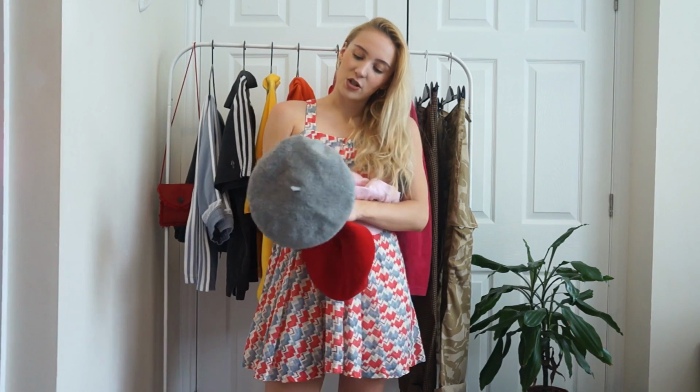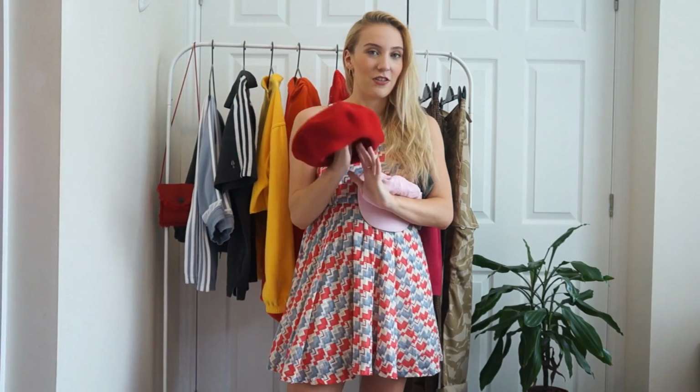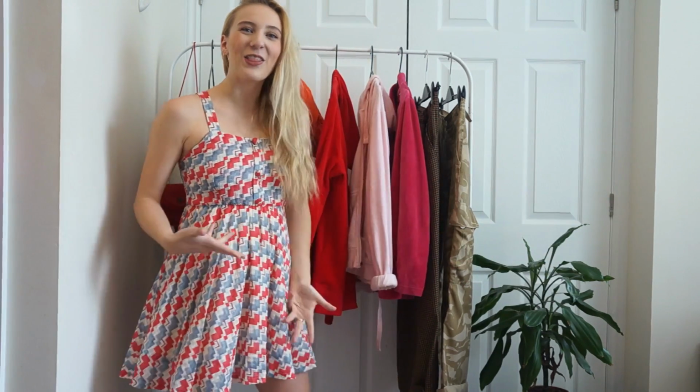Then I have this grey one which I just picked up in a charity shop. Then my favourite one, which is this one, which is just the red one. I've been wearing red so much, which I will move on to in a moment. But no, this is my favourite one. I think it's the one that goes nicest with my hair being blonde as well. Okay, moving on into the clothing section.